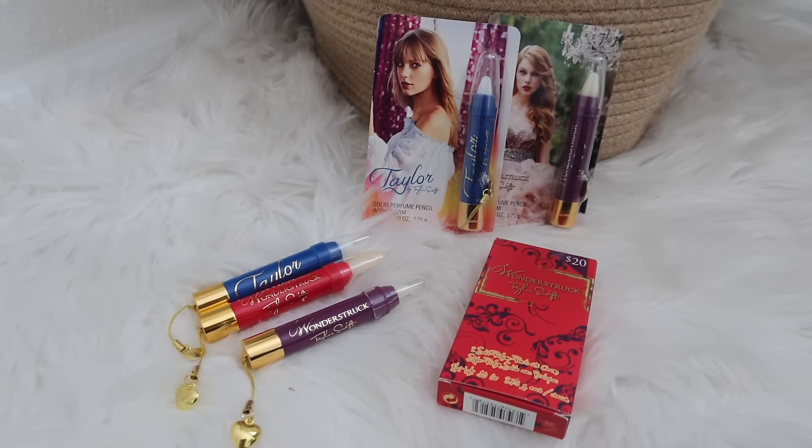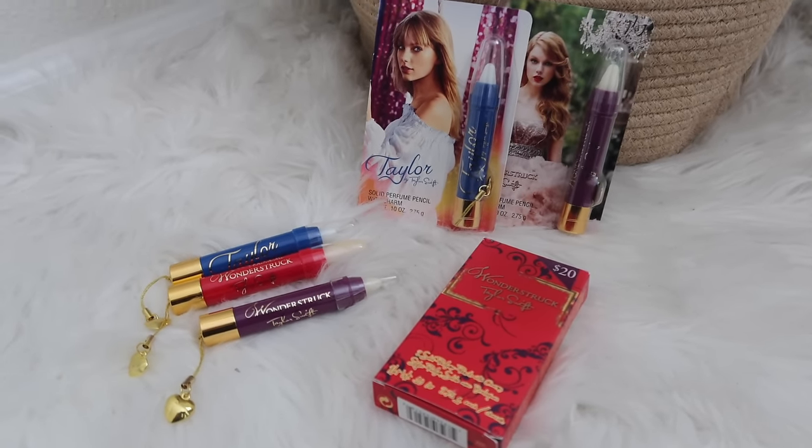But these are the perfume pencils that her team came out with. I have each pencil from each different fragrance. We got Wonderstruck Enchanted, Wonderstruck, Taylor by Taylor, and then this little box that came with one Wonderstruck and one Wonderstruck Enchanted. They're basically like little crayons that smell like the perfume, which is creative, I'll give them that. But I have a bunch of them that I just never used that often because I had the perfume. If I wanted to smell like it, I would just spray it. But they're super cool to have now as little collector's pieces.